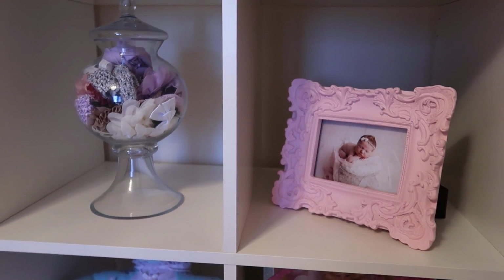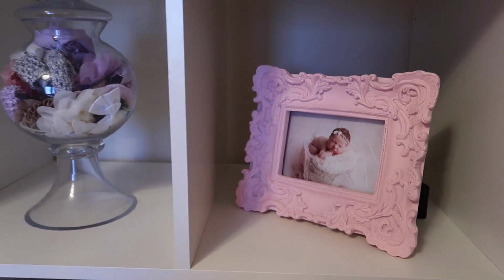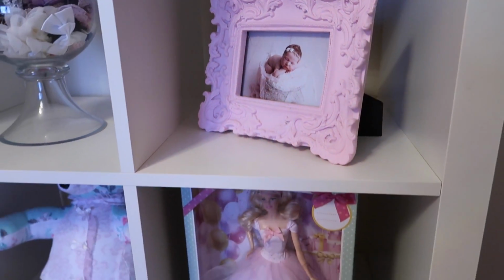I loved this picture frame, and I had full intentions of this picture frame going in her shadow box, but it was just way too big, and I actually love the picture that's in it. It wasn't one of my favorites initially, but it looks so good with that picture frame.